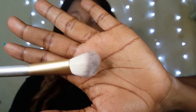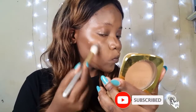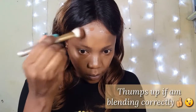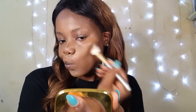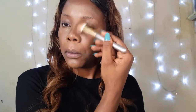So I'm going to blend using this contour brush. A few minutes later.